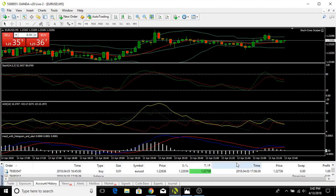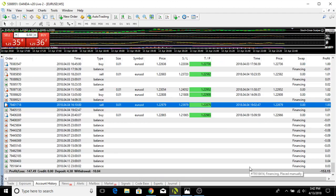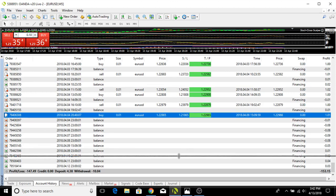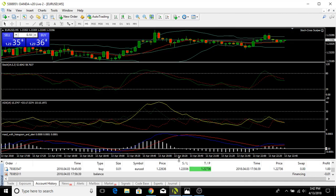Go to the history as usual and pull it up for you. And last week was here on the 4th, or maybe it was the 5th, but this was the last trade that we discussed. But anyways, for the whole week, it's done two trades. One was profitable, and the other we're still in. And that one has pretty much been going on all week.